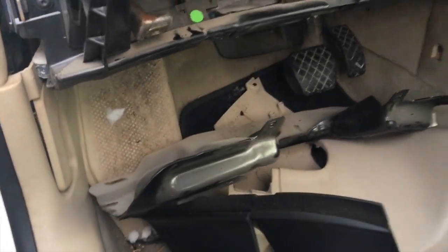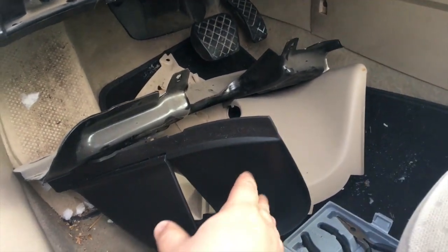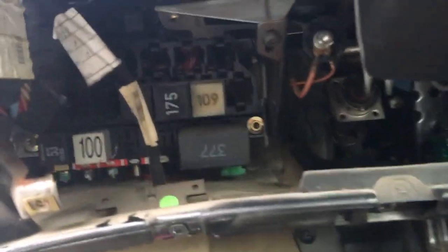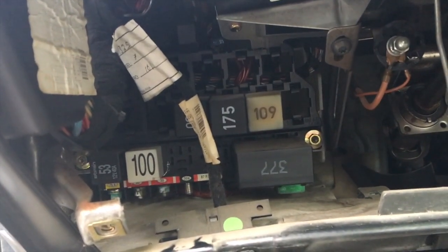Alright, so we got that stupid plate off, and here it is. Just a metal plate that's behind the plastic parts. And as you can see in here now that you've got complete access right under the steering wheel, relay 109.